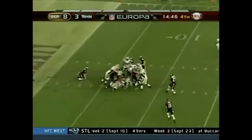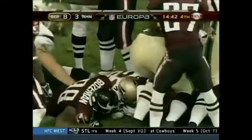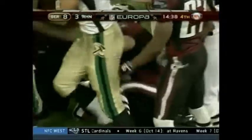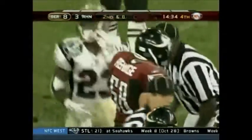Trying to run their way out. Just trying to get some operating room right here. Now, there's a little bit of extracurricular going on. The guys are getting just a little bit excited there. Come on, just relax.